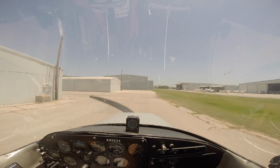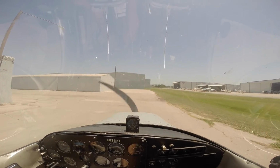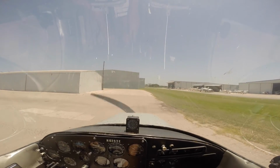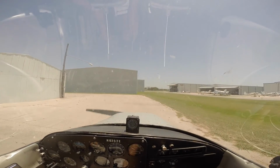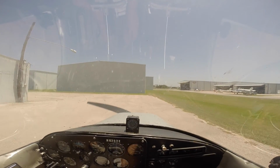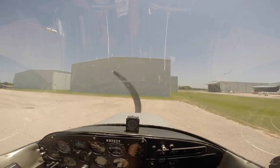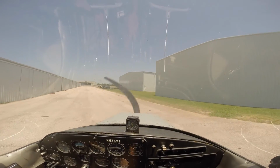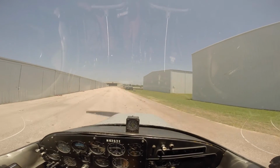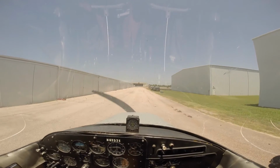How was that landing for you? It was fine. Were you nervous at any time? Nah. I do like the look of that truck, though. Why? It was fun, man.